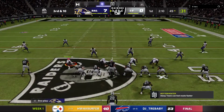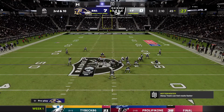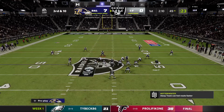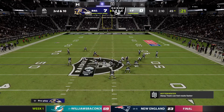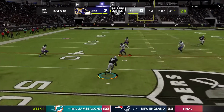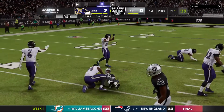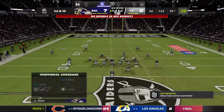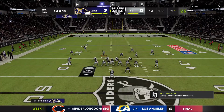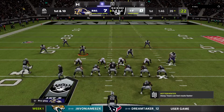Now they face a 3rd and 10 after back-to-back incompletions. Mike 6. Mike 6. Watch the run. Hey, express. Mike 6. You can't block me. Now Carr. Got his man complete over the middle. It's Jacobs. And he is going to have the Raiders first down as they're able to get the 3rd down conversion. Las Vegas, first down. 1st and 10 at the 39-yard line.